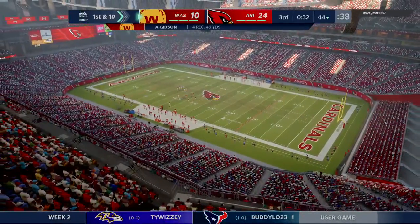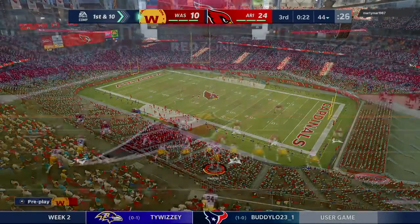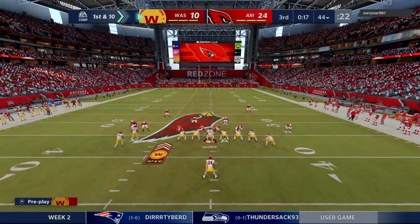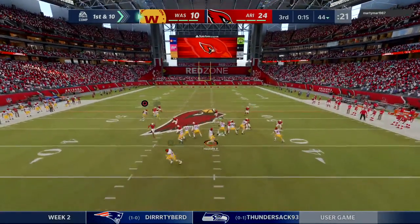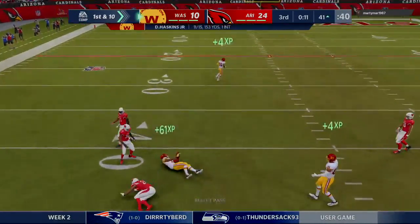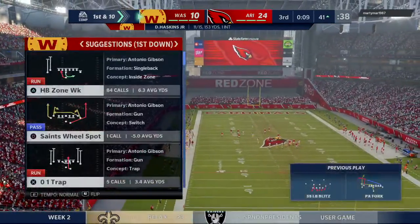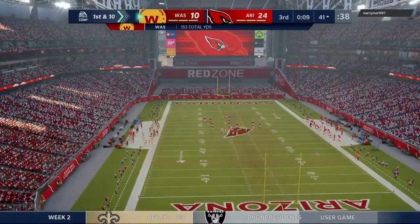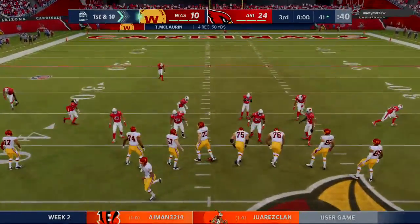They certainly had success throughout this contest getting him the ball in the passing game, and there he picks up another first down. Whatever they saw going into this one, they've been able to capitalize on it, and no adjustment has been made to take it away. Looking for McLaurin, and he's got him. Call it a gain of 14 for the second play in a row. And the Washington first down.